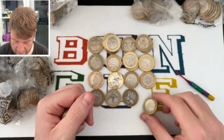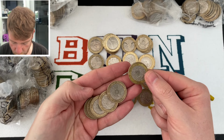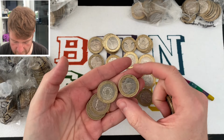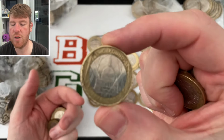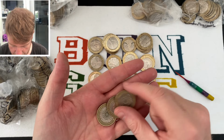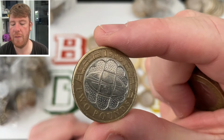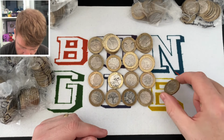There is the wireless communications, the Marconi. Have I got that one? Quite possibly. We'll find out at the end, so do stay tuned to see what's going on the album. There's another St Paul's, the most common commemorative coin of the £2 variety. There is another Rugby World Cup.